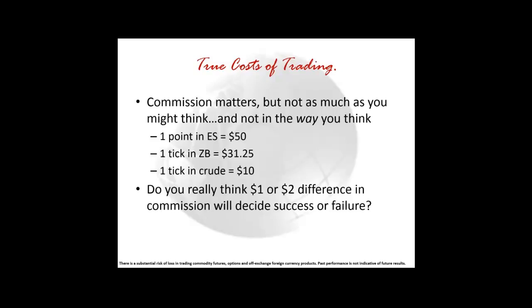For example, 1 point in the E-mini S&P is $50. 1 tick in bonds is $31.25. 1 tick in crude oil is $10. So a lot of traders go and find the cheapest commission they can find. However, you get what you pay for. If you can't get someone on the phone, if your platform crashes and you can't get someone to place your trade, that can be very, very, very expensive.